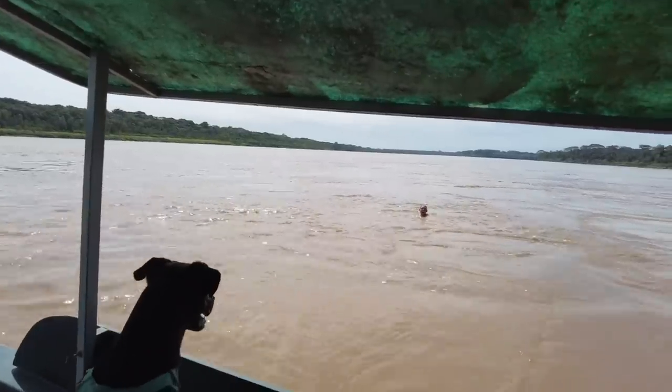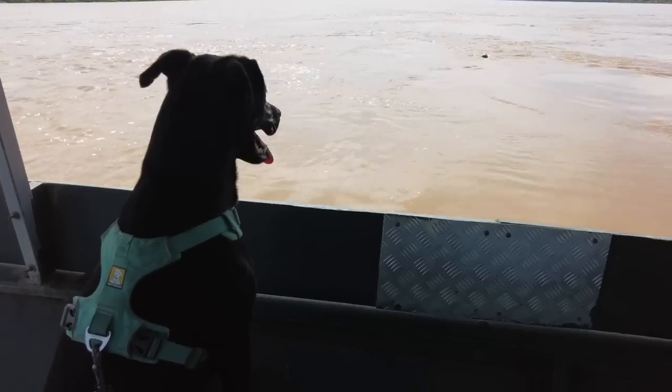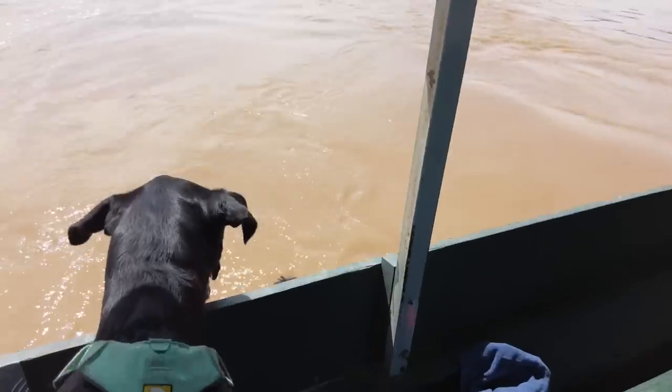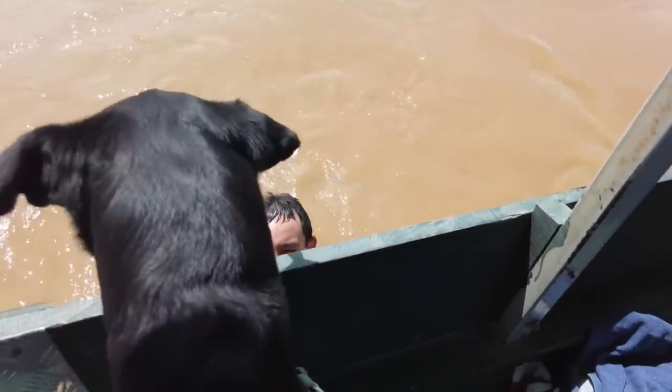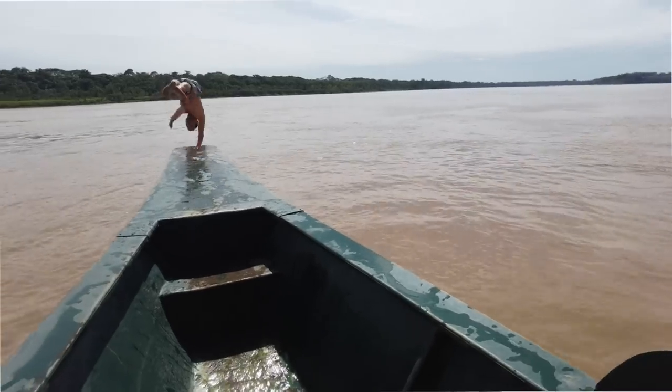What is that? Percent recommend swimming in this river.